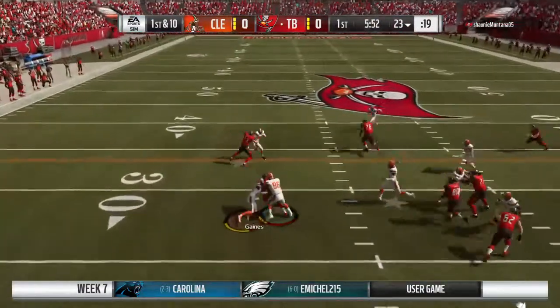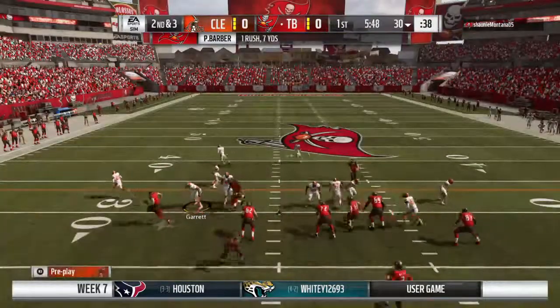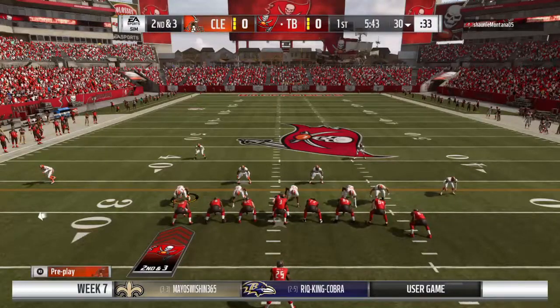And they'll go ground game here with a tailback. And he'll go down right at the 30-yard line. A solid run on first down. Gain of 7 leaves him with a 2nd and 3.